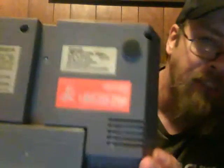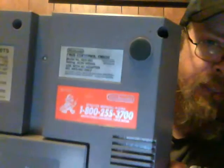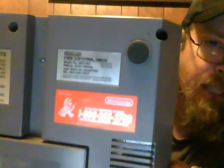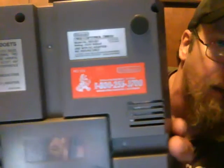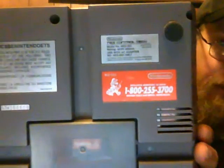Okay. This one right here, it's the first one I've seen that has the red warranty sticker. It's got the red sticker with Mario with the toolbox. For repair information, call this number. I hadn't seen one like that before. So I don't know what's up with that. I don't know if it was just a later model or what the deal is, but it really caught my eye.